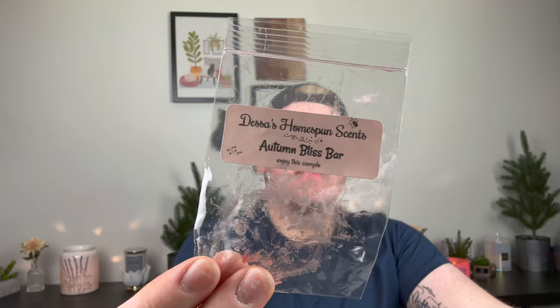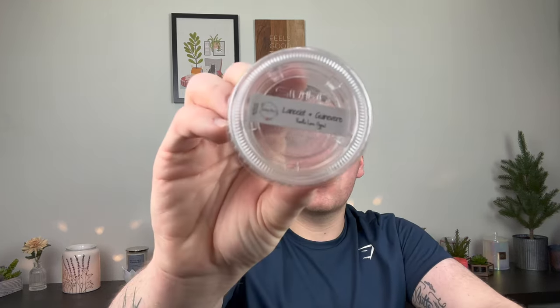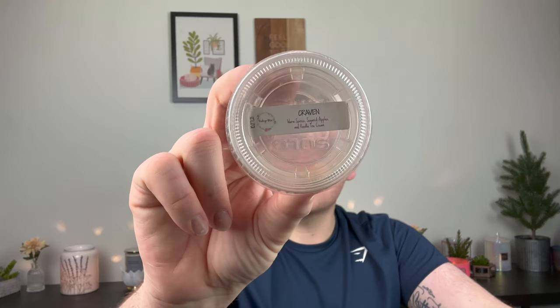Dessa's Homespun Scents Autumn Bliss Bar. This was okay. None of this stuff was really memorable, to be honest. Like I said, the vendor wax just is not doing it for me anymore. I finished two samples from Kirby Vintage Chic Scents, Lancelot and Guinevere, which is vanilla lace type, and then Craven, which is warm spice, sugared apples, and vanilla ice cream. I don't remember either of those.